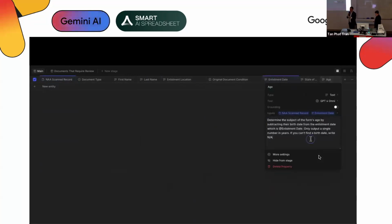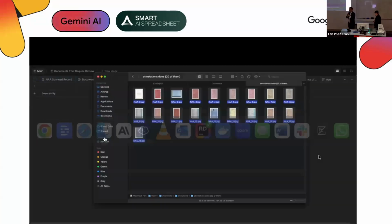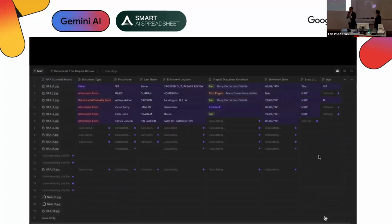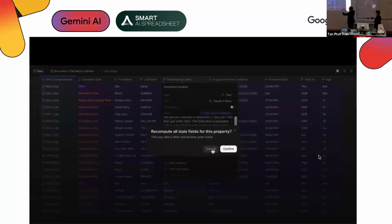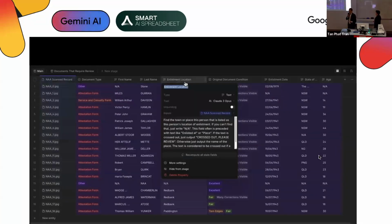Now, these documents are really random. They're a perfect example of handwritten, messy documentation, but they all have similar things. They've got a location of enlistment and so on. But a lot of times, the location of enlistment is just listed as a town, not a state. Because we're using Gemini, it knows where that town is in Australia, and it can give us the state automatically. We can also massage these a little bit. For example, if we wanted to change things to be just uppercase, we just put that in the prompt. The prompt is a very powerful way of fitting things into these smart spreadsheet cells.